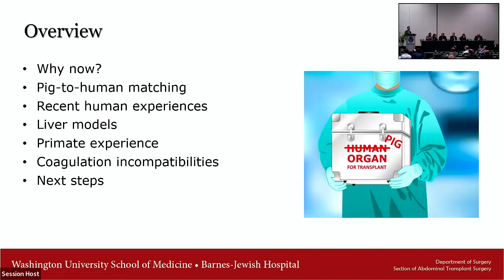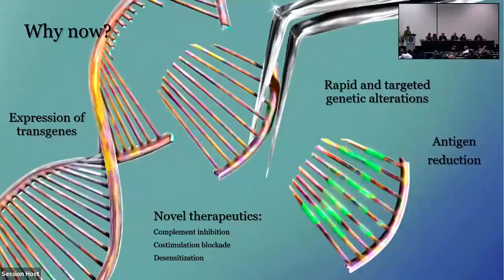So what I wanted to cover is a few pieces of xenotransplantation today. Why now? A little bit about why we think the pig to human model is approaching clinical relevance. A little bit about what human experiences we're guiding this off of. What have we learned in the primate experience? A little bit about what we're looking at in coagulation incompatibilities and what our next steps look like.